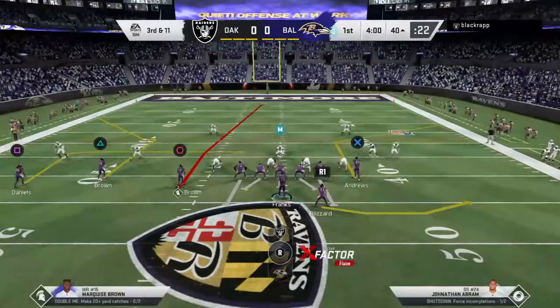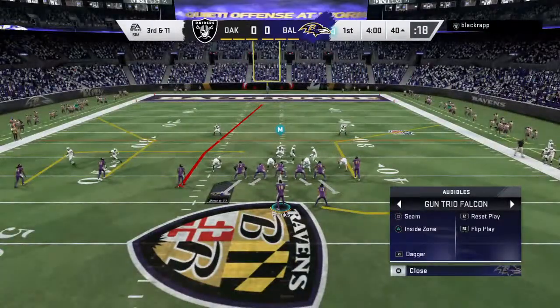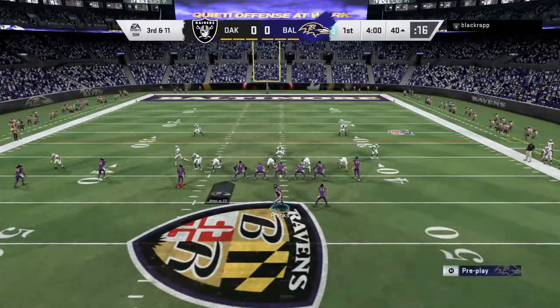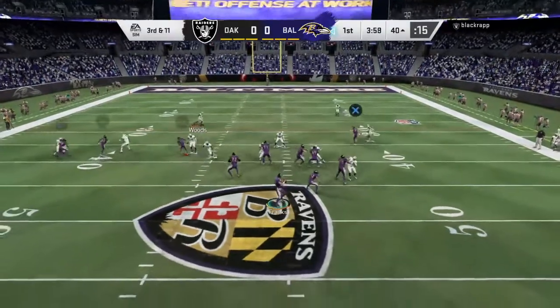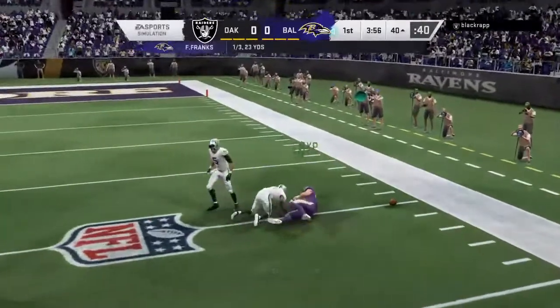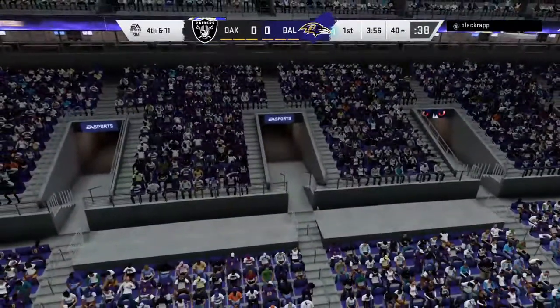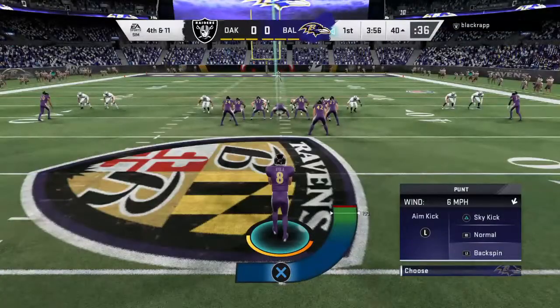An incomplete pass on that last play, and that means they'll need to come up with something here on third down. From the gun, Franks. And that is incomplete. Oh, he had a defender right there with him to force that to the ground. And fourth down now coming up.